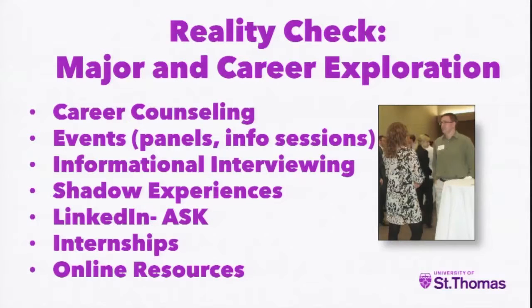Events. Throughout the year we have a variety of career fairs, panels, and information sessions from employers and other organizations like the Peace Corps, and the CIA comes every year, which is really cool. All of these things provide students with the opportunity to learn more about career fields and employers, okay? We also work heavily with students to do informational interviewing. This is a really important component. Get out there and talk to some people who are doing some of the jobs that you're interested in. Ask them questions. They know it best, right?